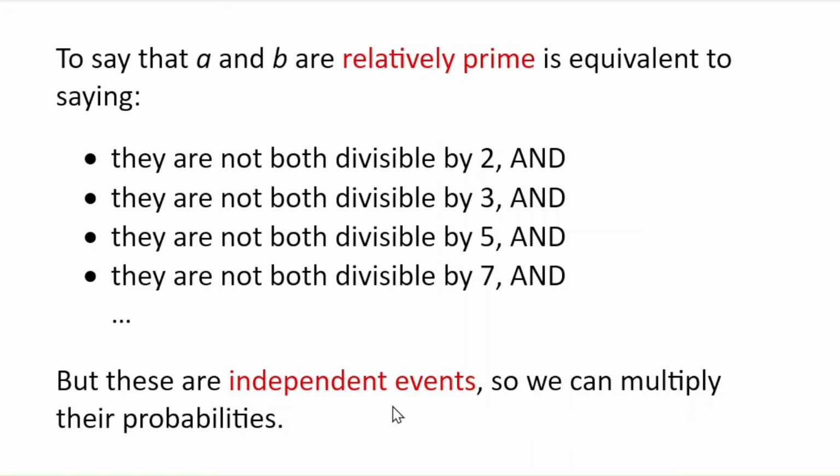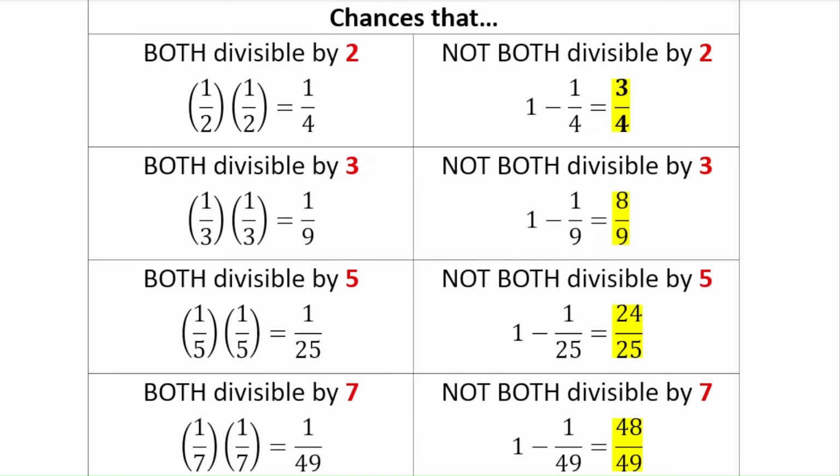But notice these are really independent events. If a number is divisible by 2, it has no bearing on whether it's divisible by 3. It doesn't make it any more or less likely. On the other hand, if we included numbers that were not prime, let's say like 6, well, if a number is divisible by 6, it automatically implies it's divisible by 2 and 3. And if we know a number is divisible by 2, it's even, that makes it more likely to be divisible by 6. So since we want to have independent events so we can multiply their probabilities, that's another reason we just want to consider primes.